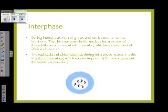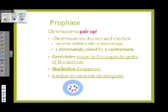If you were to look at a cell that was in interphase, you wouldn't be able to see anything. Everything's kind of long and stretched out and spread out really nicely. You're going to need to know the exact order in which these stages happen and what a generic cell will look like. So interphase starts it off.